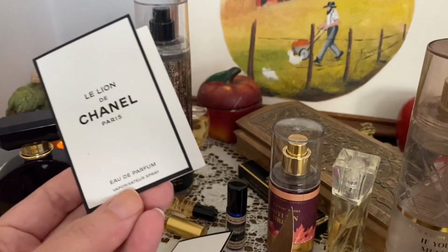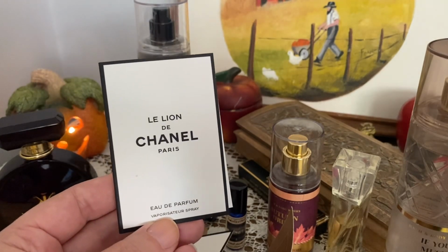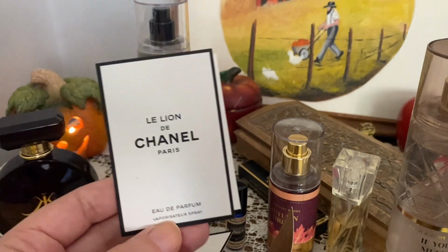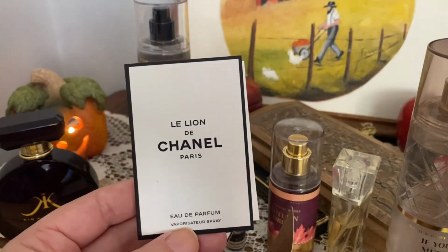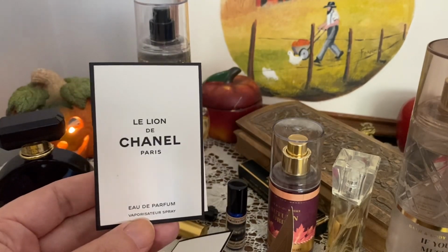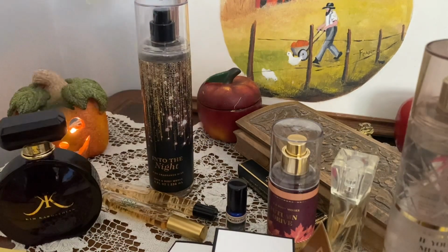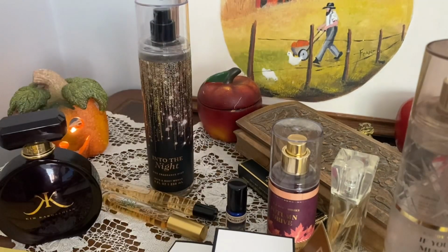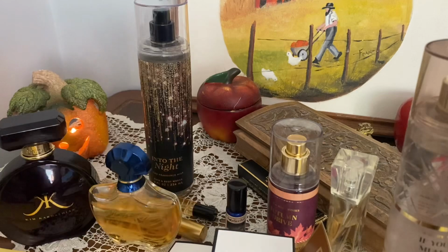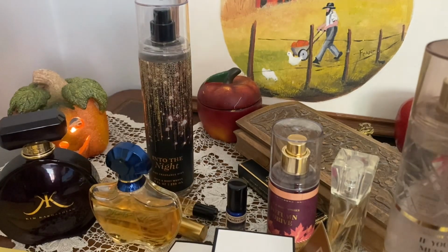I would still probably want a bottle of it because it's Chanel and it's pretty beautiful and it smells very fancy. Like it smells like the ingredients are top notch. That's how it smells because it's Chanel, I think. But it's so similar to Shalimar. Shalimar has a dry down that is more like sweeter, more vanilla.